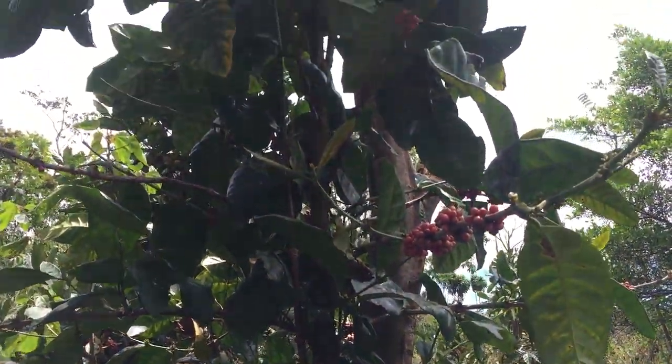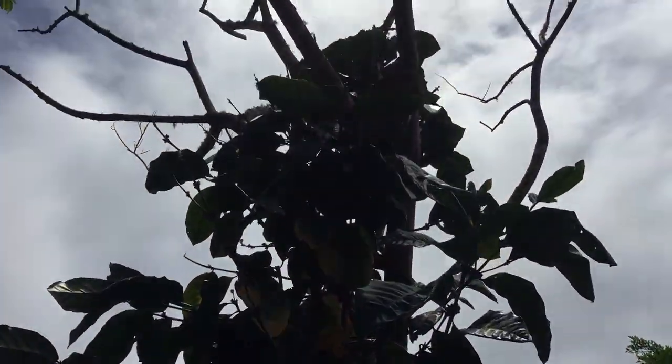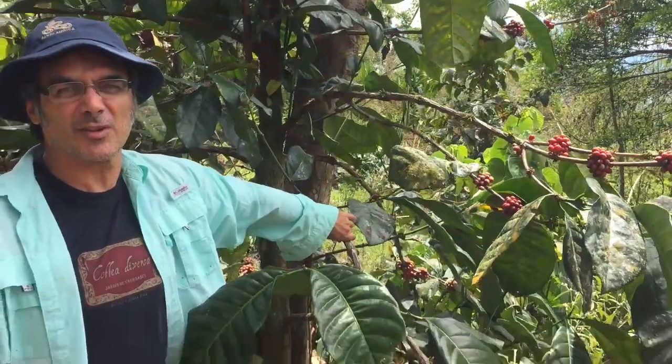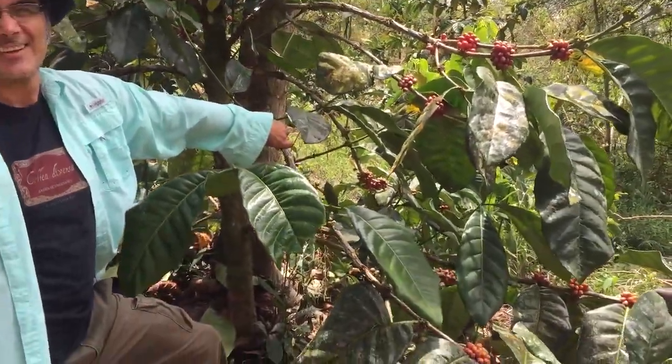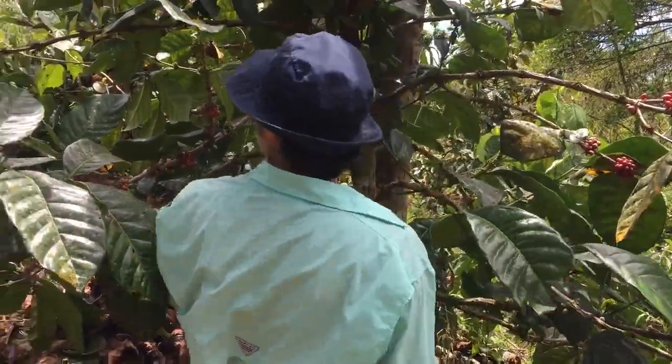What is it, 4 meters tall? 5 meters maybe tall? 5. And remember, it's only a baby. It's 3 or 4 years old. And how do you pick the cherries? We use a ladder. As a matter of fact, that ladder should be around here.